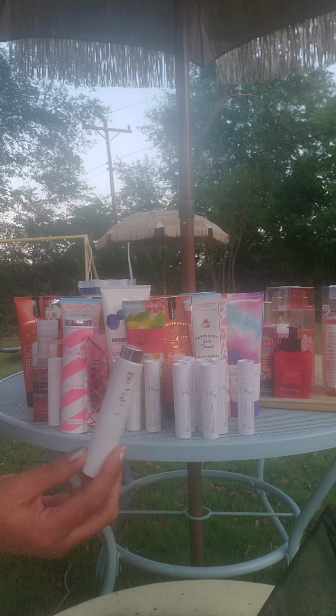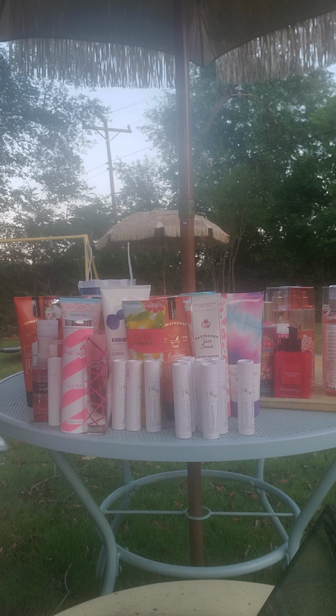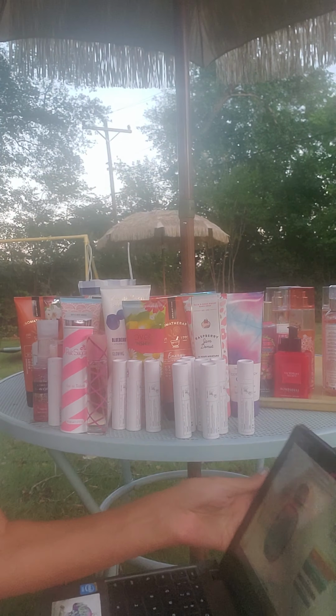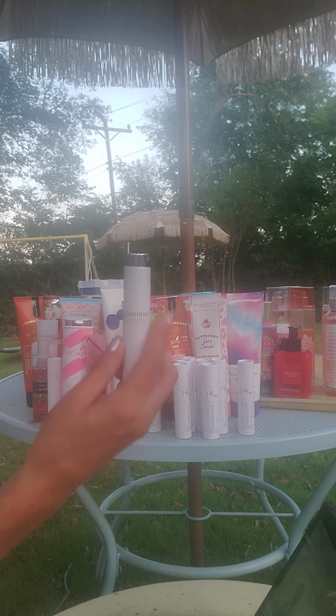I love it. All right, so I think I showed you the bottle. I did. Yeah. You guys see this on there? I would suggest it. Badgley Mischka Forest Noir. Love it.